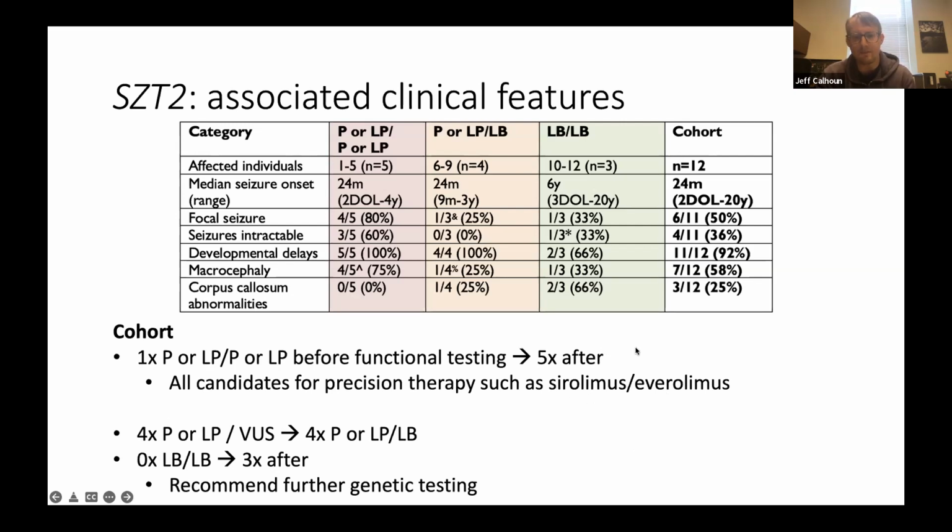And then conversely, all of the other individuals previously had at least one VUS, and now, if you were to adjust their classification based on the functional testing, all of them would have at least one likely benign variant. And so for all of these individuals, we would potentially recommend further genetic testing, as SZT2 is unlikely the answer for what's causing their phenotype.